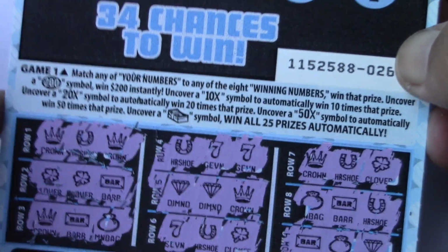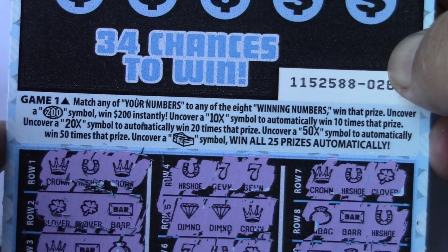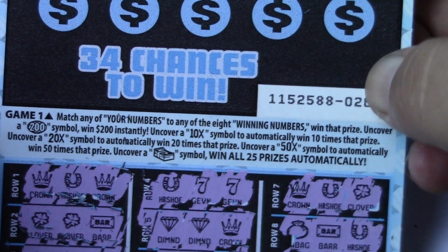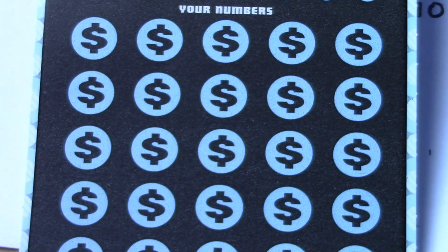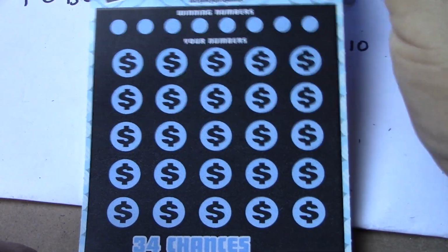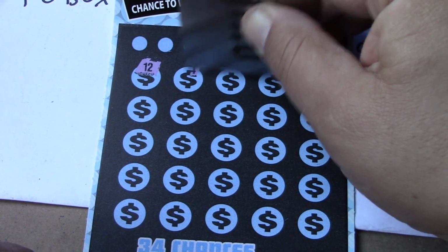All right, in this top part, match your numbers to the winning numbers. Win that prize. A $200 burst wins $200. Multipliers of 10, 20, and 50 times. And a stack of cash wins all 25 prizes. We're going to do a little symbol hunting today, because I like to symbol hunt on this ticket. Still haven't found a symbol on it, but doesn't hurt to try.